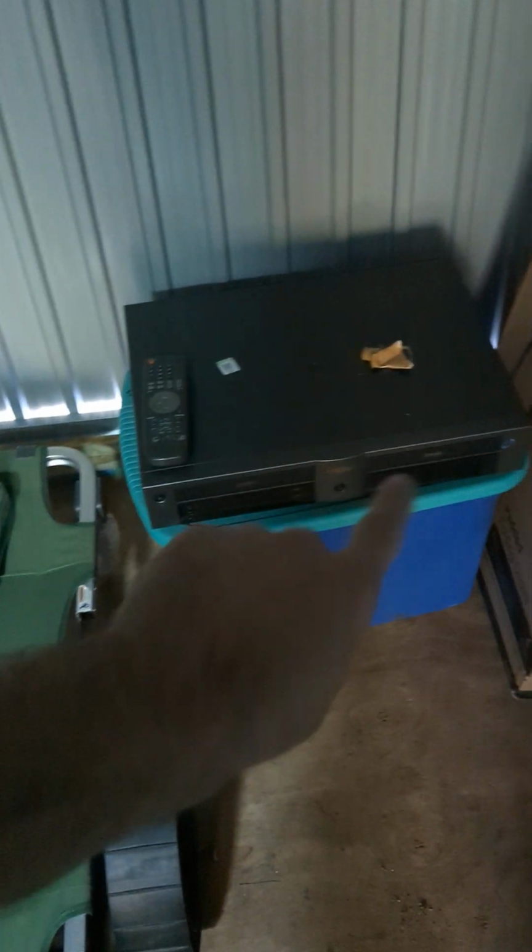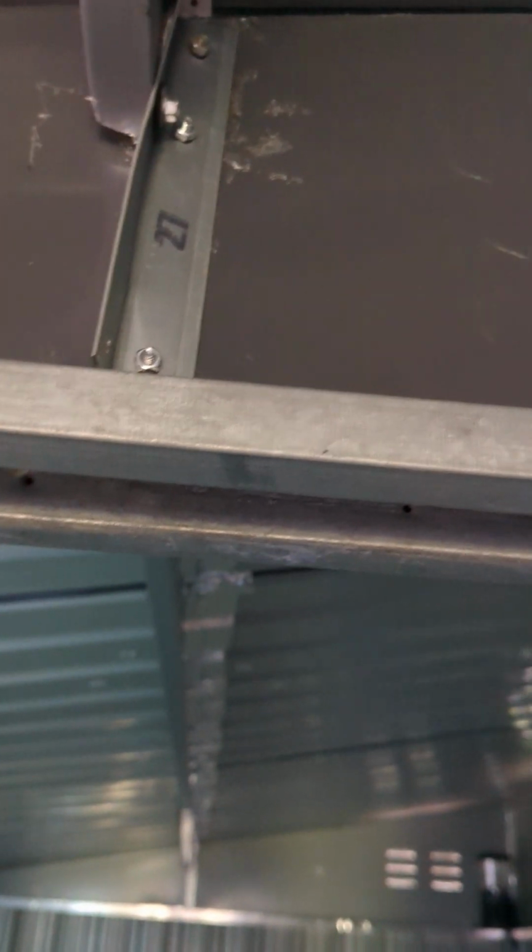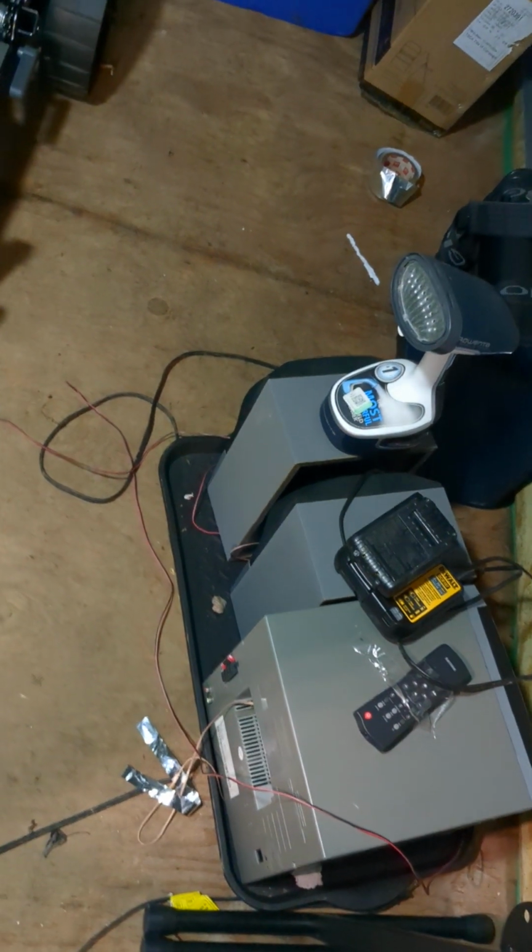Right now, I got some things I have to list here. Has a dual VHS, a little golf bag locker. Ow! Stupid. We're going to fix that. And then we got these little shelf radios.